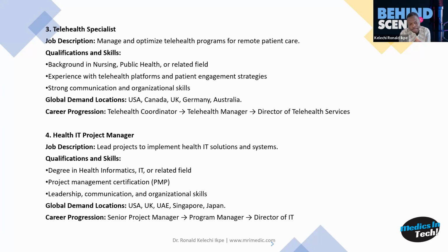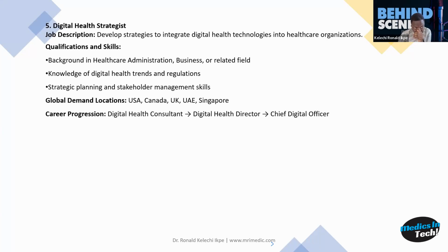So in terms of career progression, you can move from a normal IT project manager to a senior project manager, you can become a program manager, you can become a director of IT. But as you move, there are different extra certifications you probably need to have before you get into those senior roles. So that's for project management. I'll probably say this is the most in demand from what I see at the moment.